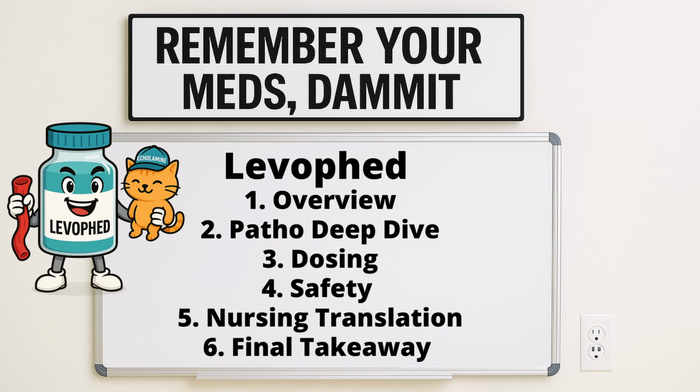How's it going, everybody? Today is going to be all about Levophed, and this is Remember Your Meds, Damn It. We're going to be absolutely ripping this drug apart until you know it inside and out. No acronyms left hanging, no vague descriptions, and you're going to know exactly what is going on with this medication, the receptors, organs, bedside knowledge. So let's get right into this.